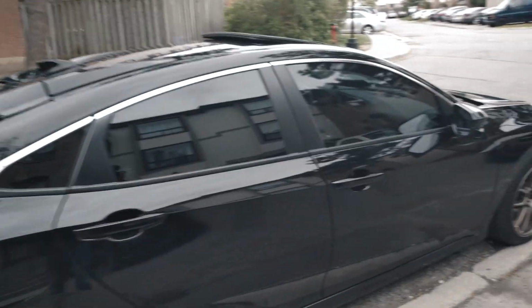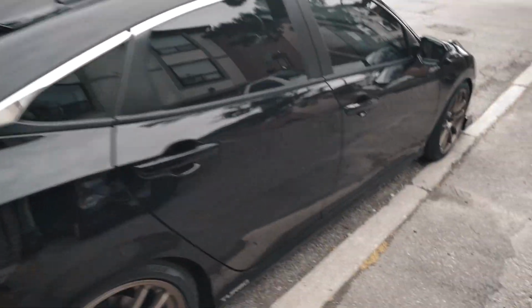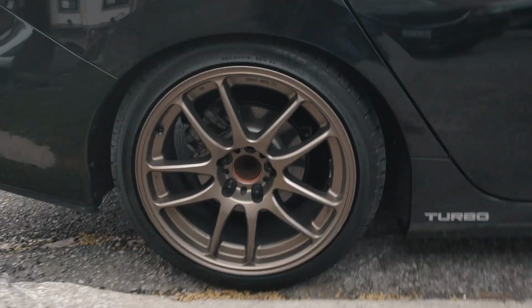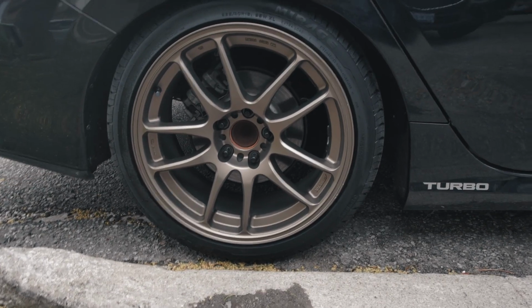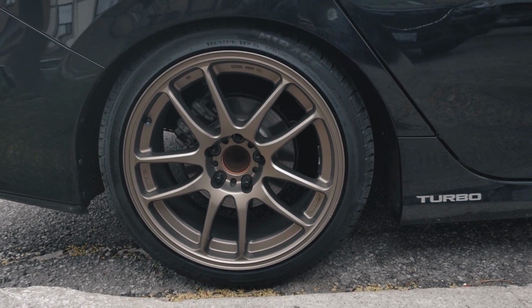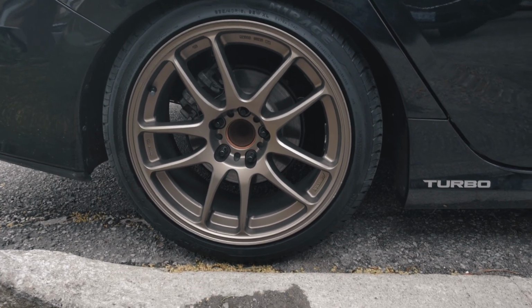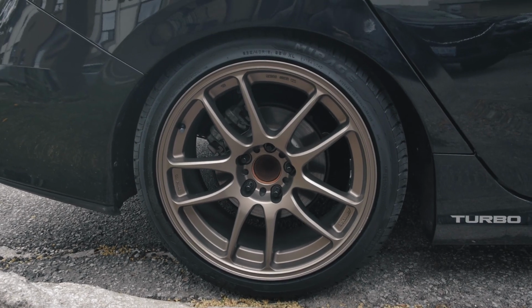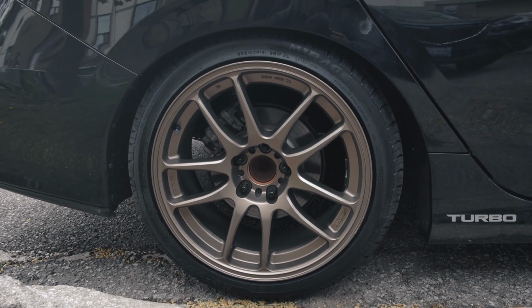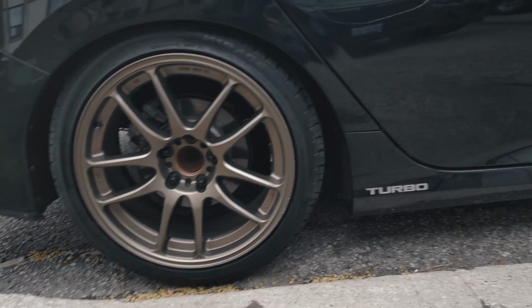I got my windows tinted. These are 25%, and then the rear is 5%, which is really good, because I hate being blinded by trucks. So the wheels are 18x8 +38. The tires are some Mirage Chinese tires, 235/40/18s. They're not the greatest tires, but I needed to buy tires because I was in a sticky situation where I only had one day to buy tires and they only had this size that I needed.